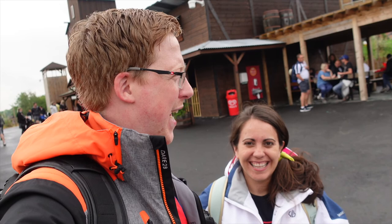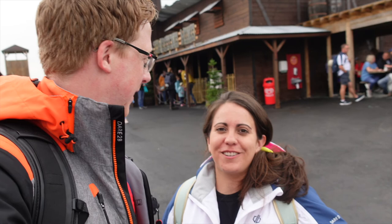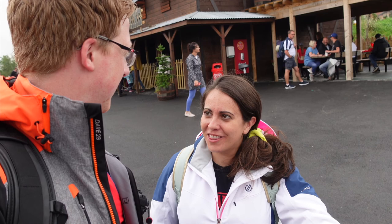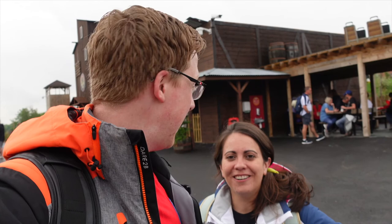Ollie, what did you reckon of the mine train? As you can tell, really bothered by that. No, do you know what? It was good. It was all glow in the dark. But to be honest, I was trying to film you going through, realised this camera was having none of it, and tried to switch cameras, and by the time I switched to my phone, it was done. It was a cute little ride though. They're absolutely brilliant for little kids.